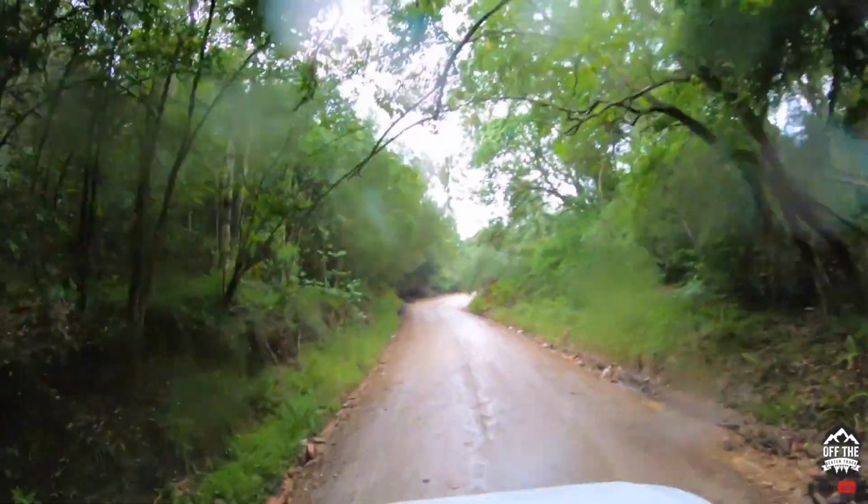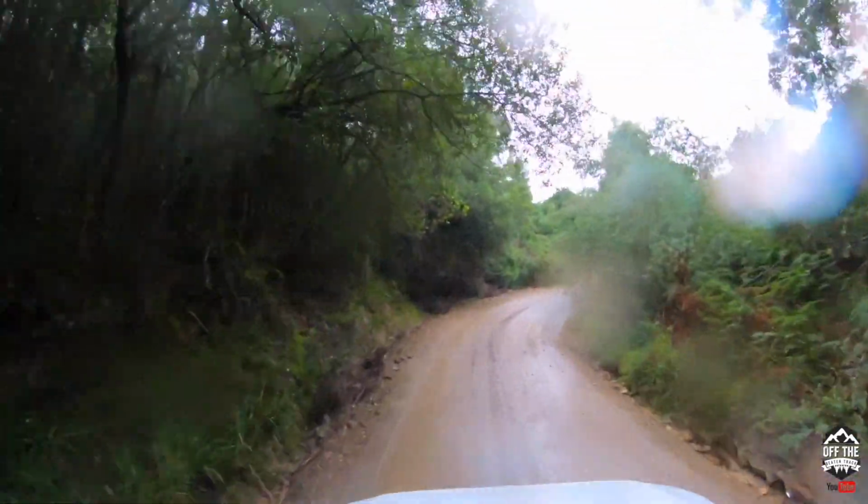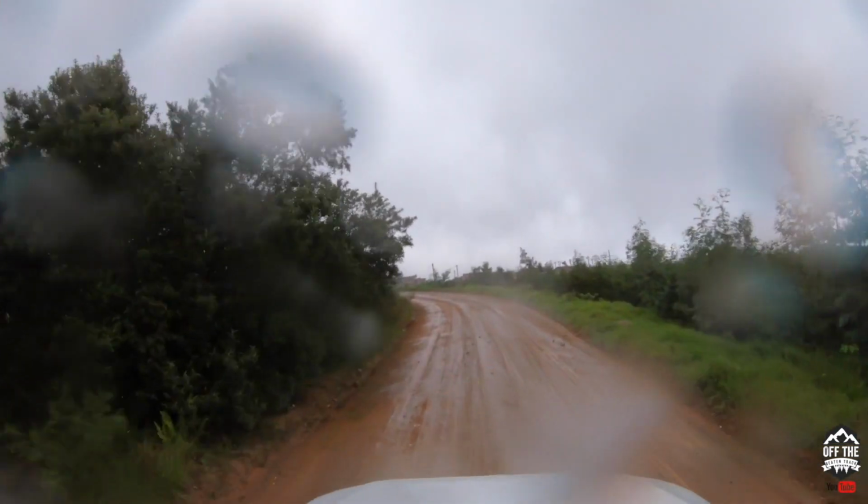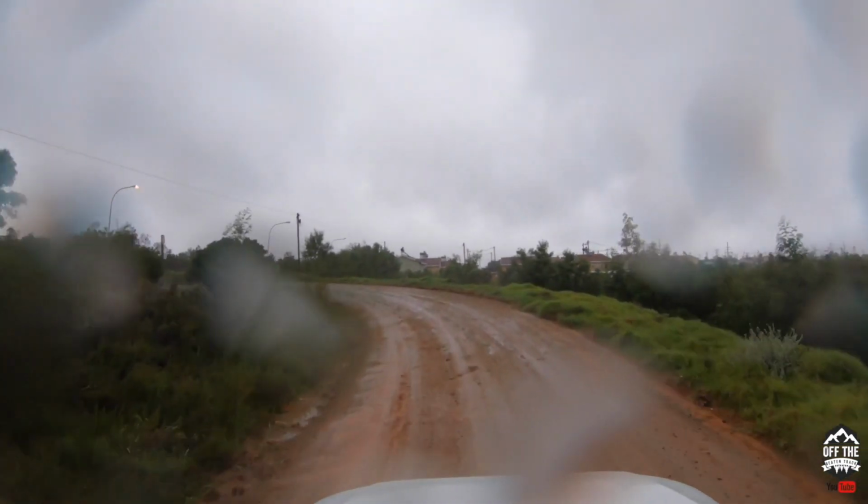There's also something hidden in the forest called the Woodville Big Tree. It's an 800-year-old Outeniqua yellowwood. It's 33 meters high, 12 meters in circumference. So you need to go have a look at that also.